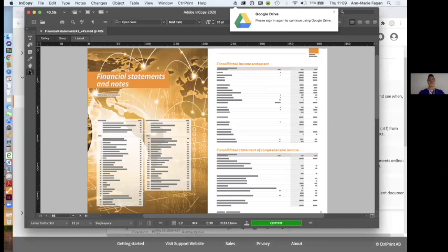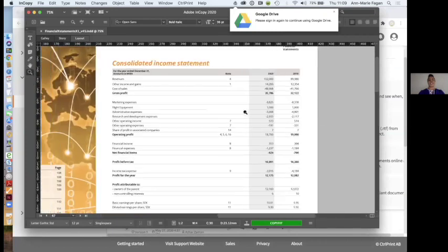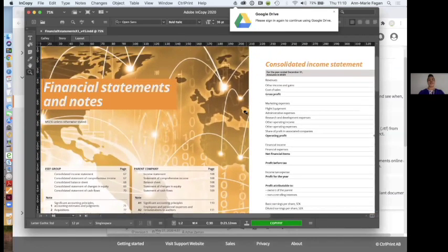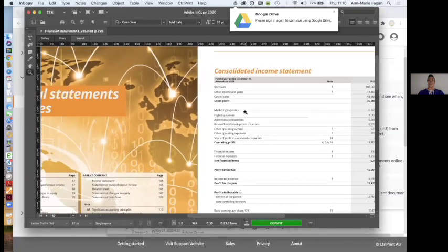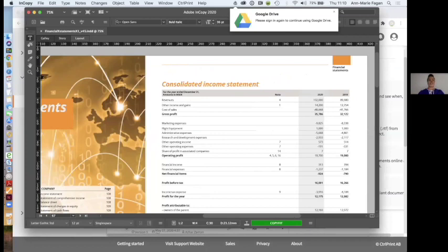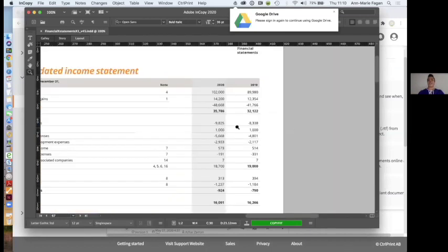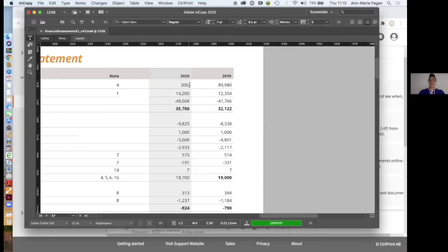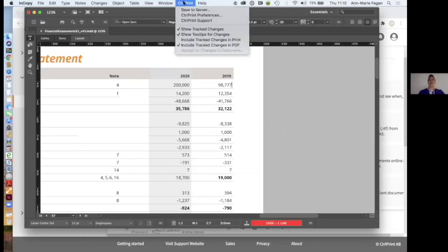And my screen has now refreshed. What you should now see is an orange background with a document which says financial statements and notes. I'm just going to edit, very quickly for demonstration purposes, our income statement here. I'm going to zoom in so you can see better exactly the material changes I'm making. So here I'm going to go to my 2020 column and change that figure to 200,000. And I change the 2019 one to, let's say, 98,777.